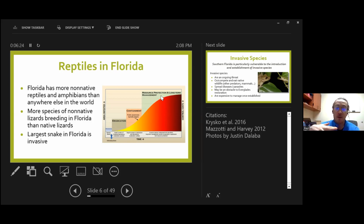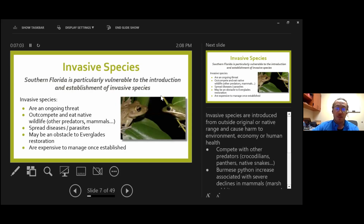Because the closer to the start of an introduction that we can get more people to care or understand about invasive species or non-native species, the closer we can actually get to eradication, instead of having to focus more on containment or long-term management, which is what we have to do with things like the Burmese python. It does not necessarily mean that there is never going to be a way to fully contain or eradicate some of these species that have been here 20 to 30 years, but it does mean it's going to take a lot of time and energy and consistency in those efforts to eventually get to where that could become more of a possibility in the future.